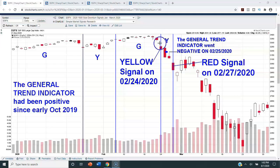And so I gave people a heads up right here over the weekend, and I told them that if the market continued to sell off, that we would probably see at least a yellow signal, if not worse, the following week. And that's exactly what happened. On the 24th, the simple market signals risk signal went yellow.